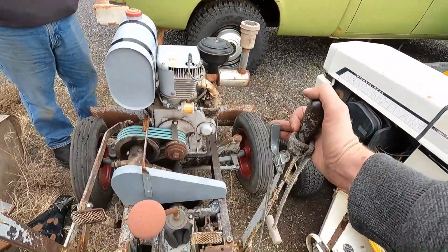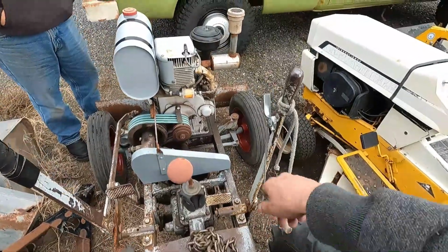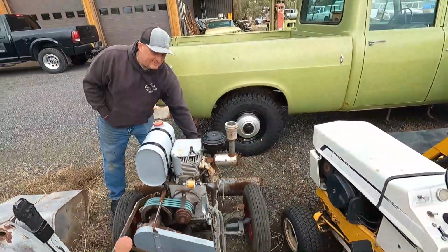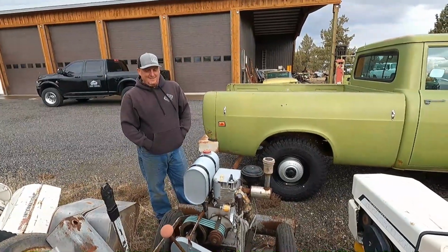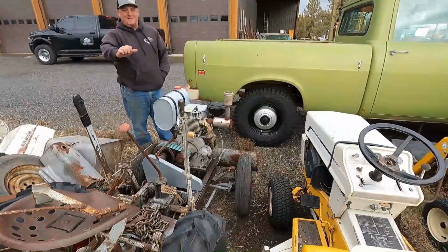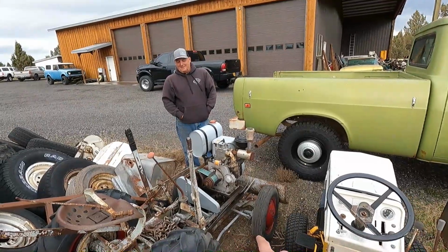So the throttle is on your steering. And that rope is what you started with. You crank it around the pulley in the front and that's how you start it. And then jump on it. Pull the choke, set the throttle, pull the rope, turn on the fuel. And this runs and everything?